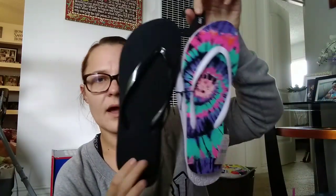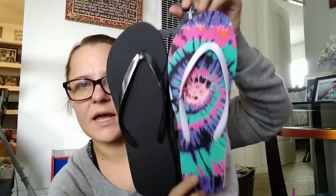I got some new pairs of sandals by Time and True, a black pair and a tie-dye pair. And then I love these shoes. These are kind of like the Birkenstocks, but they're the Time and True kind, so I love these for the summertime. So I got some of those.